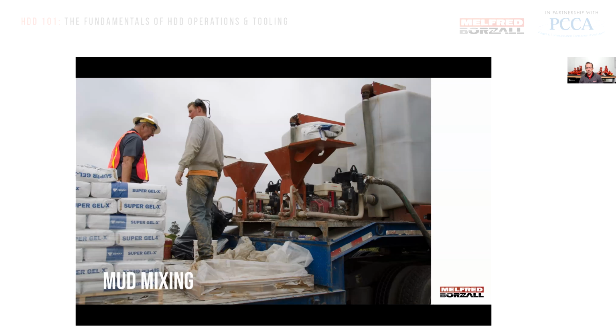Then you've got a mud system usually on the job sites. Most of the time you can't or shouldn't drill with straight water, so you're going to have a mud mixing system. Typically you'll have a few ingredients that need to be mixed into water for the drilling and back reaming processes. And this is a whole science in itself that we'll touch on a bit later.